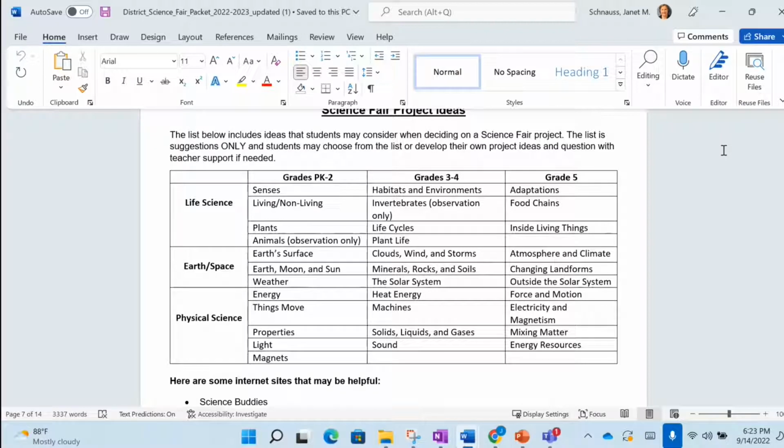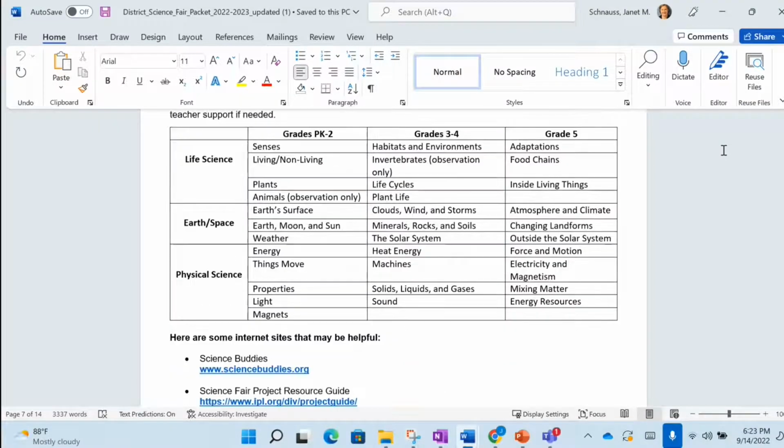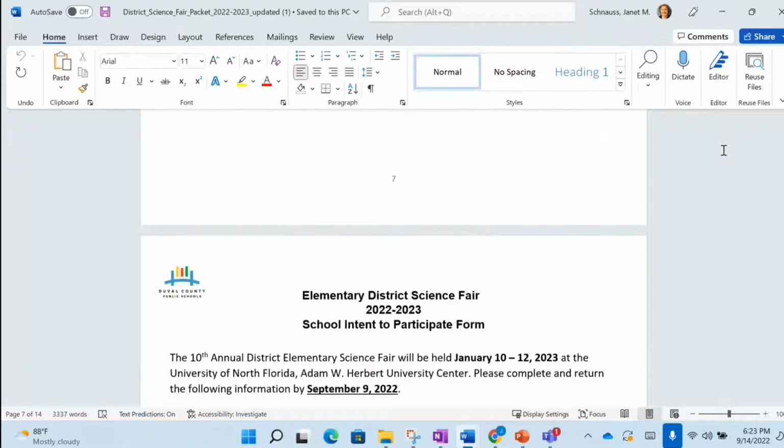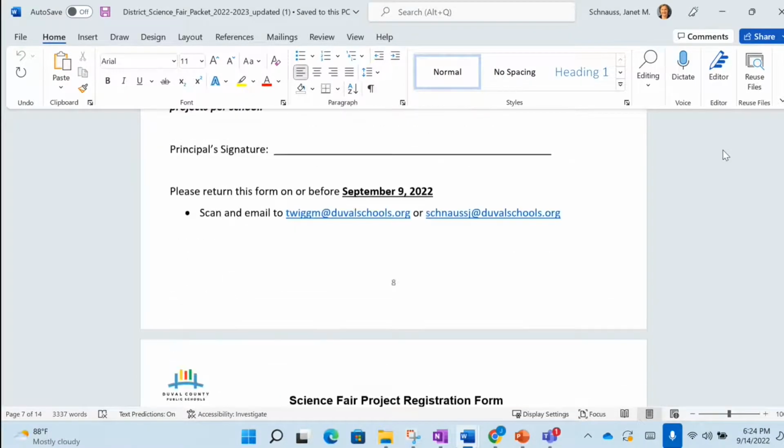But earth space, we've got physical science categories. Just looking at some of these topics may help your child come up with some ideas that they might be interested in. And then there are some internet sites that could help you. Again, for a creative project, you don't want to copy a project idea verbatim, but it can give you the inspiration and give you some ideas. So Science Buddies, Science Fair Central have always been a few of my favorites. So again, this is in the elementary science fair packet.